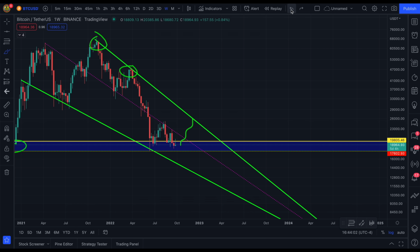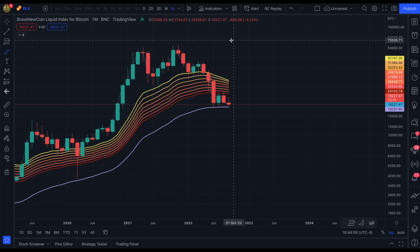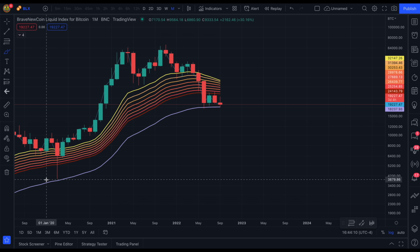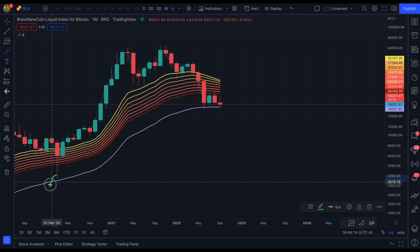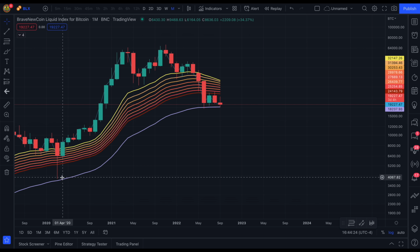Now, it would be a good opportunity for accumulation, would definitely bore a lot of people out of the markets, but nevertheless, that is the area that we're looking at. And of course, like I said, most importantly, we are still holding above this 89 EMA. So you can see right here, support. We have been supported by it for about 4 months now. So falling below this level right here, 18,237, would not be too great for the chart.